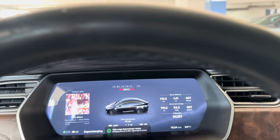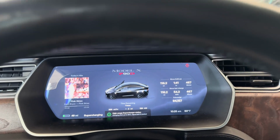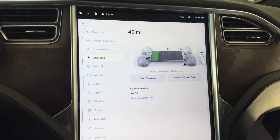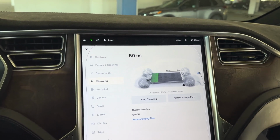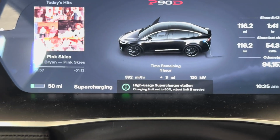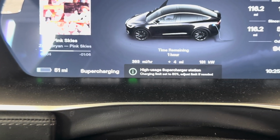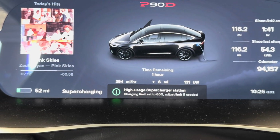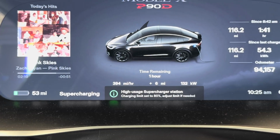And again, this car has free supercharging, lifetime free supercharging, great perk. Actually, you can get this on the new Model S's and X's right now. They have a promotion on that. But they did increase the price of the cars to make up for that promotion. But anyway, we're gonna try to get as much as we can on this guy. Looks like we're charging at 130 kilowatts right now, which is pretty good considering the max charge on this car is 150. Now I did just change the limit to 100% because we need it, given the capacity of this battery is really only about 220 miles, so we need to max out as much as we can. And then when we get back home in our normal day-to-day driving, we'll move it back down to 80%.